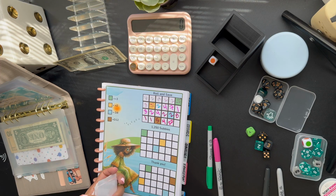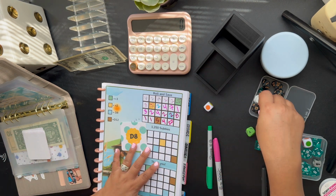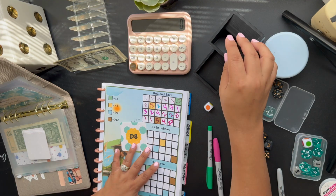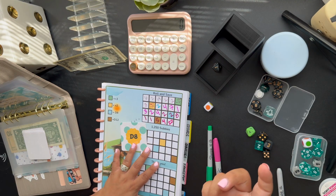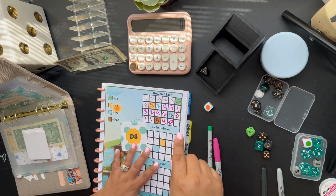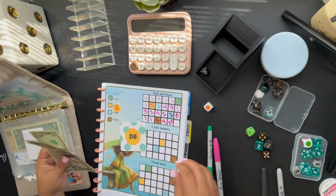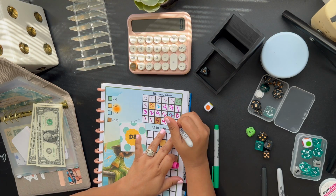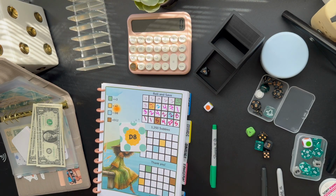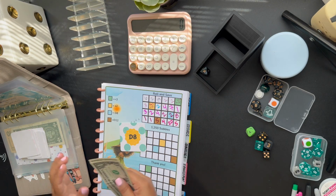All right, so let me see. Should I just put the 5 in there and call it a day? D8. Okay, let's see what our D8 tells us we're going to save. $1. I don't like it. Let's go again. $4. Okay, 1 plus 4 is 5. 1, 2, 3, 4, 5. And that is how we play here at Crisscross Budgets. Okay, so we're going to put in $5.